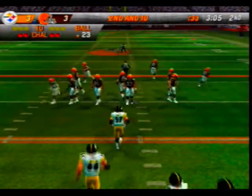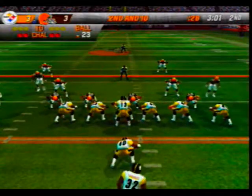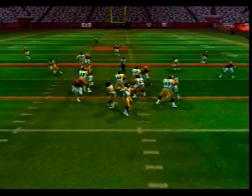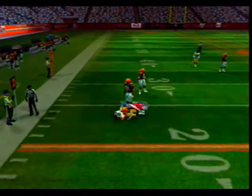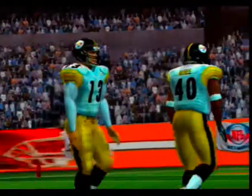Ball on their own 23-yard line. Cleveland goes with a four-man front. Closing in with the pass. Number 30 is there on the stop at the 25-yard line. Harrison with a 3-yard completion that'll bring up third down.